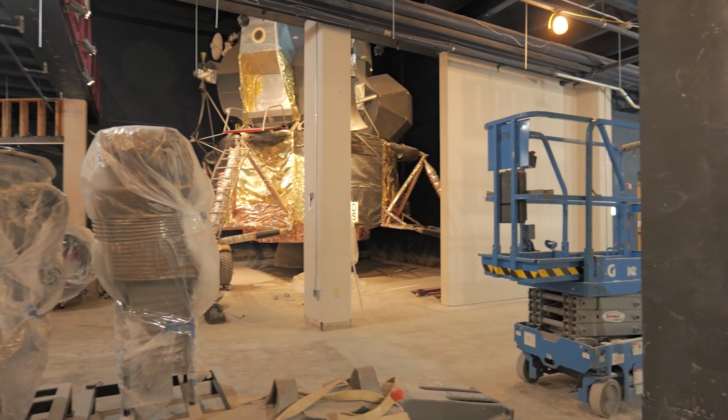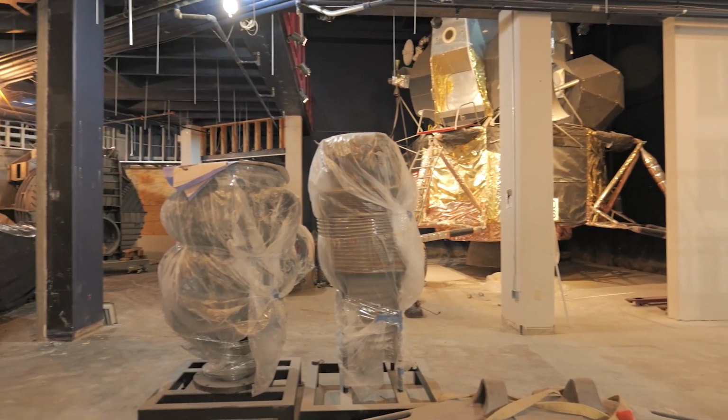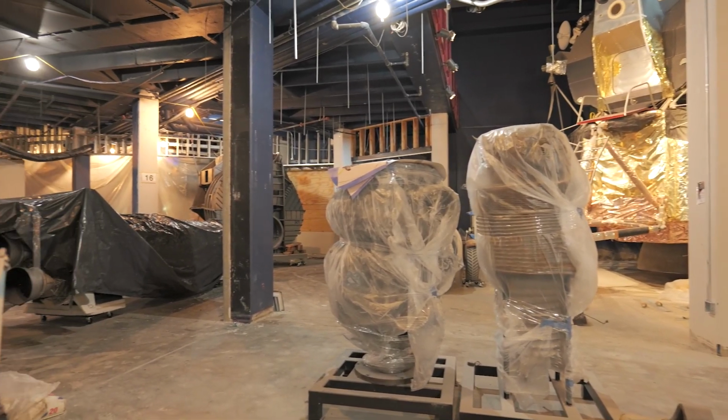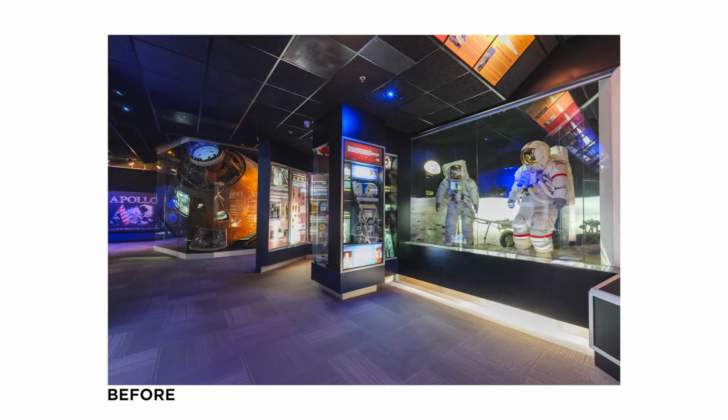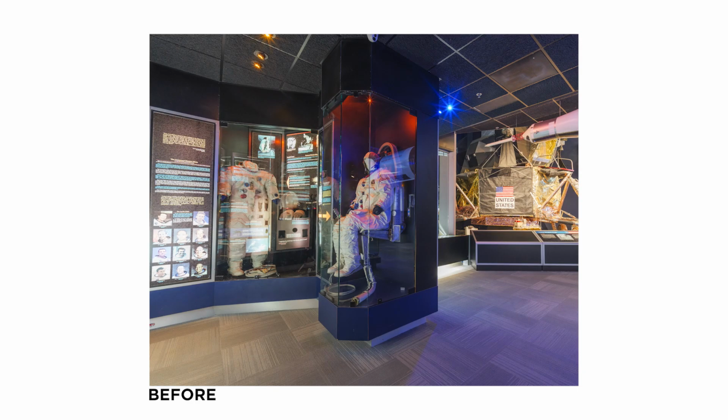It's a bit more open than the layout that we had before. It's pretty sparse right now, but you can see the lunar module replica is still behind me. Compare with what this area looks like right now with the before photos that I'm showing you. It's very different. So there you go.